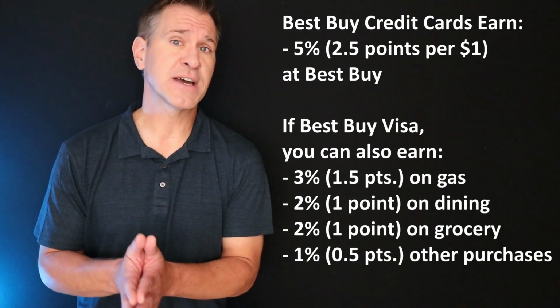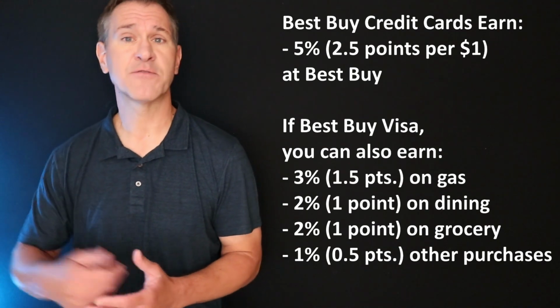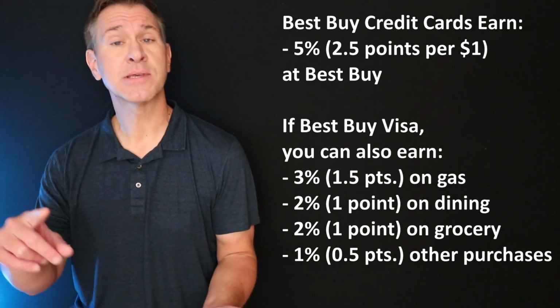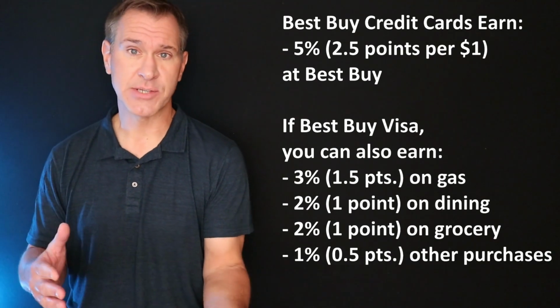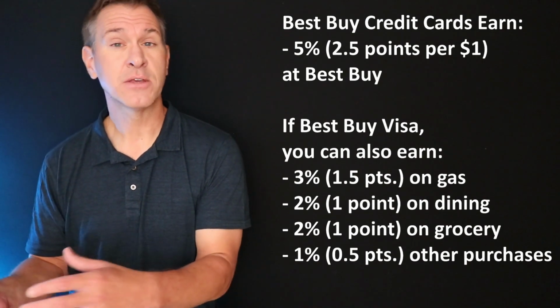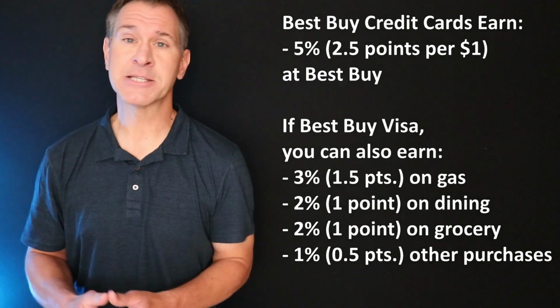And if you qualify for one of the Best Buy Visa cards, you can use the card outside of Best Buy and you would get 3% on gas purchases, 2% on grocery purchases, 2% on dining purchases, and then 1% everywhere else. And that also means, like I just said, each one of the points is worth 2 cents. So when I say 5%, for example, you're actually getting 2.5 points that equals 5% in the Best Buy program.